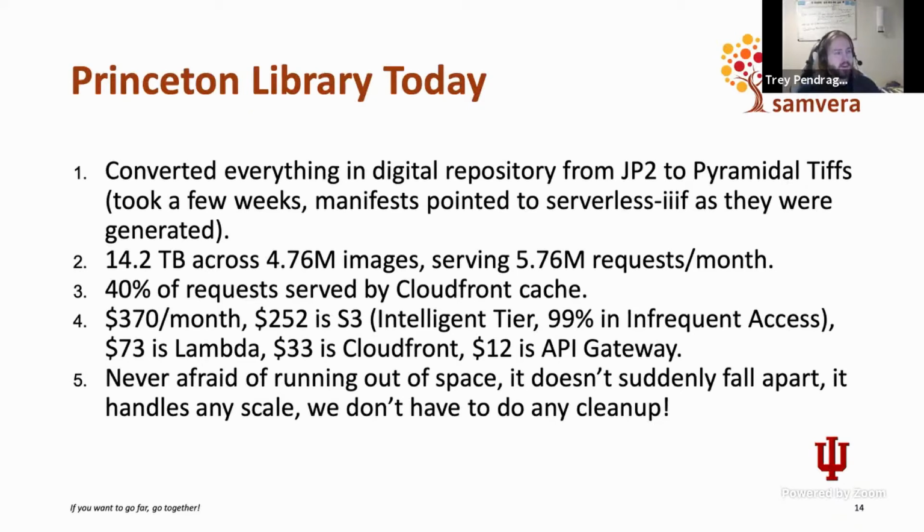So today, our entire digital repository is based off of serverless IIIF. We generated pyramidal TIFFs instead of JP2s for everything. It took a few weeks. But all we did is we said, do you have a pyramidal TIFF yet? If not, point to the old image server. If you do, point to new serverless IIIF, and it worked pretty flawlessly, actually.